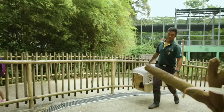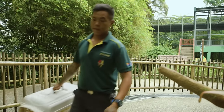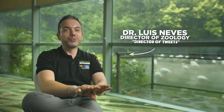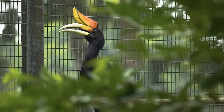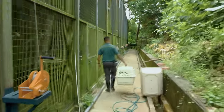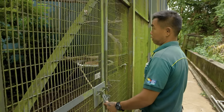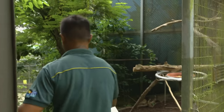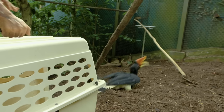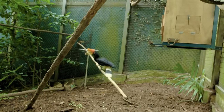Let's go. For many animals, it's very important to have a compatible pair. So it's not just putting male and female together and then everything will happen. No, it's about them actually liking each other. Now I'm going to release her straight to the aviary. See, she'll just come up herself.